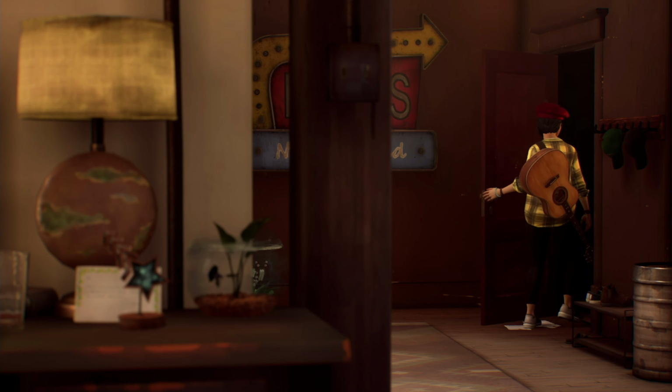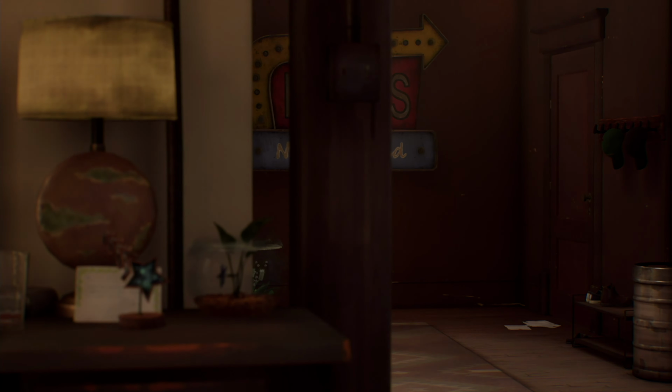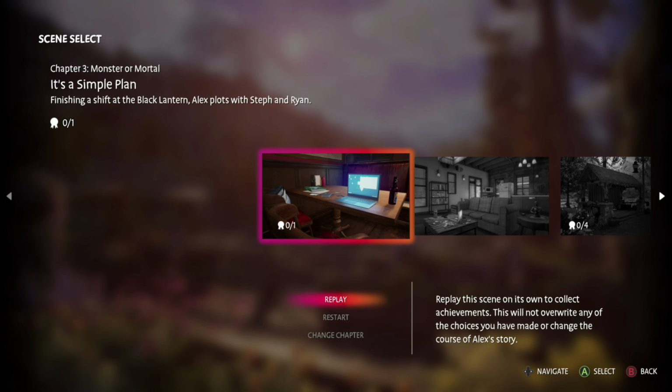It is largely these hub-type areas that you can go within and explore. The loading is all pretty fast between the different segments as well. If you do get loading, some spots just seamlessly go between. But yeah, it is quite a lovely-looking game.